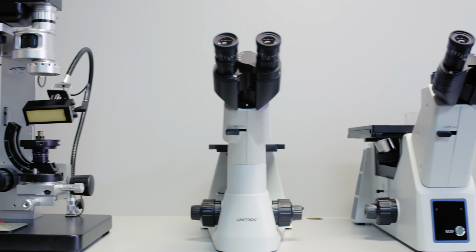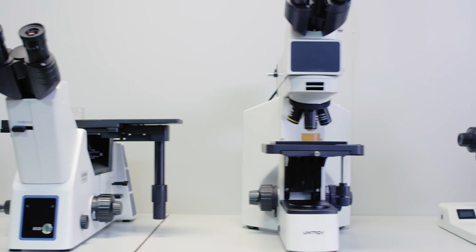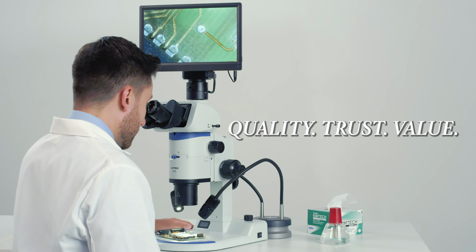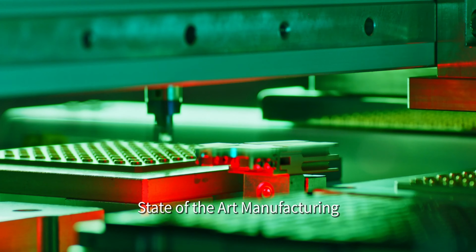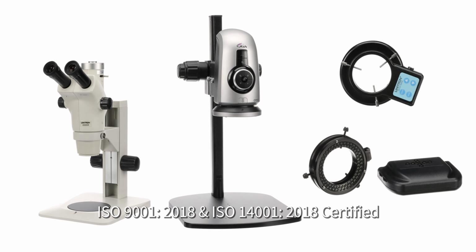Choosing the right microscope or camera can be confusing and challenging. There are so many options and brands, and making the right decision could save you thousands of dollars. When customers look to us for help in the decision process, we guide them to 3 key principles: quality, trust, and value. UNITRON designs, develops, and manufactures high-quality and dependable microscopes, digital cameras, and related accessories.